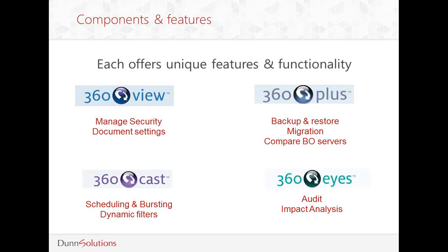But for now, let's focus on the 360 Plus component, which provides us the backup and restore option. The 360 Plus component allows us to do a full backup and an incremental backup. It also allows us to do a selective restore. We can also do version control. It also allows us to do migration and compare Business Objects environments. So let's log on to this tool, and I'll do a quick demo and show you how we can use this tool to overcome the limitations of SAP.